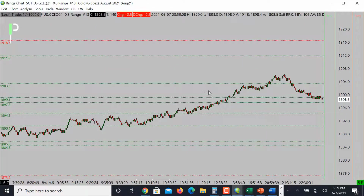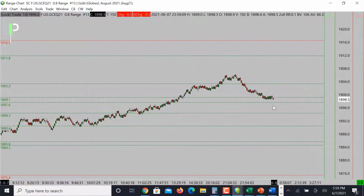So with this here, you can see we're pulling down into our support of 97.6. Want to see the market actually catch the support there. This will be a major level if we get that support and try the upside. If not, we'll look for that to come back down into these 94.3s. And if not, we'll look for those 1890.4s as another area of support.